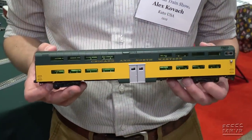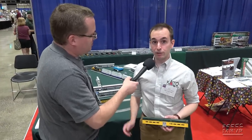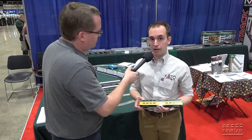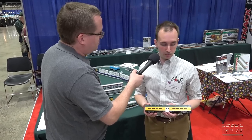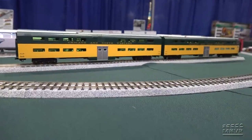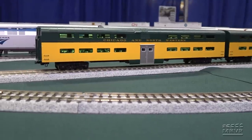And Alex, HO scale commuter fans have a lot to look forward to with the Northwestern bi-level gallery cars. Yes, absolutely. This was a highly anticipated item from a lot of our fans. We're really excited to re-release these. This is our HO Chicago Northwestern bi-levels. This is going to be available, obviously, in the cab coach, four-window coach, and a six-window coach as well. So again, these are highly anticipated. These are going to be out in January of next year, 2019.